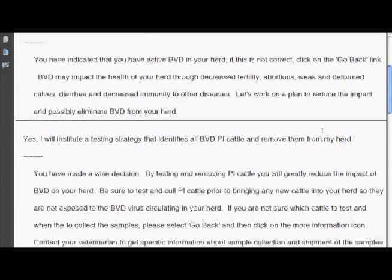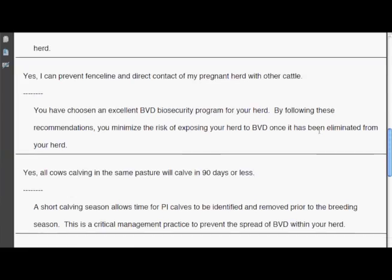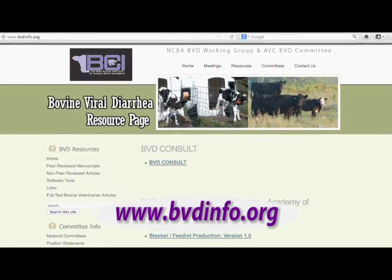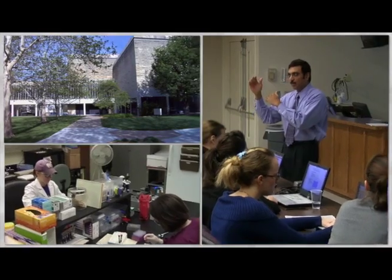Depending on how much interest BVD Consult receives, similar decision tools could be developed for other diseases. We think this type of tool could be really valuable for a number of different diseases, kind of helping producers and veterinarians ask the series of questions that help them design the best program for that particular farm. So we would like to take this tool and add other diseases to it, and maybe a trichomoniasis consult or a calf diarrhea consult. And so we would like to do that. We will see based on interest and funding whether we will move forward. BVD Consult, as well as many other BVD management resources, can now be found at www.bvdinfo.org.